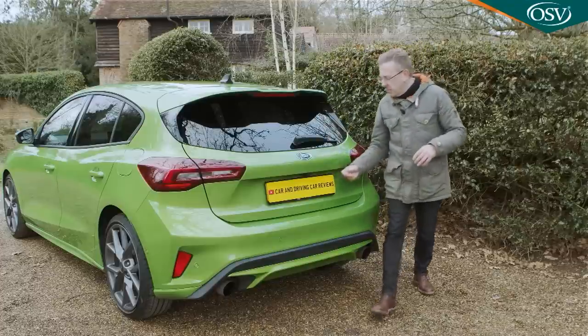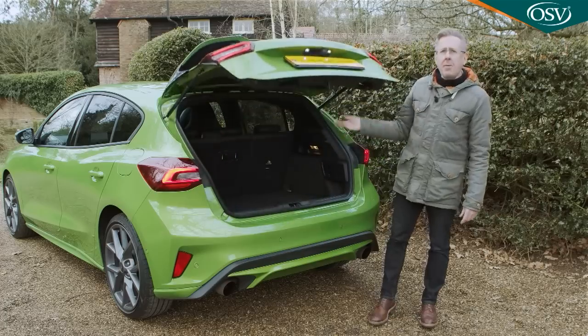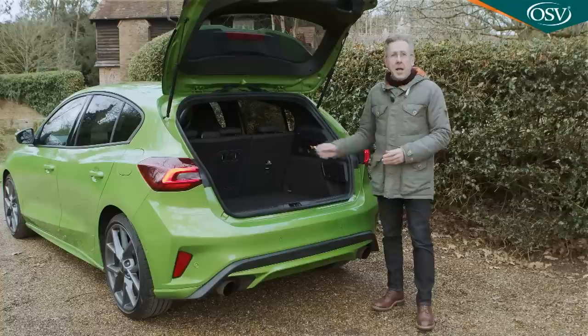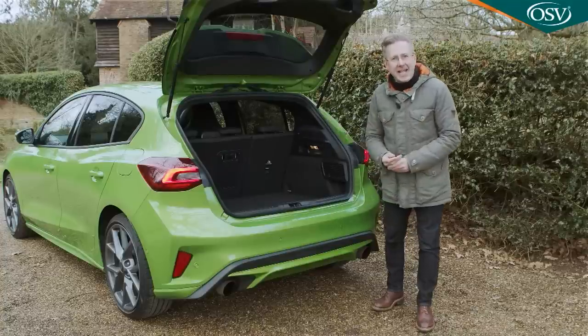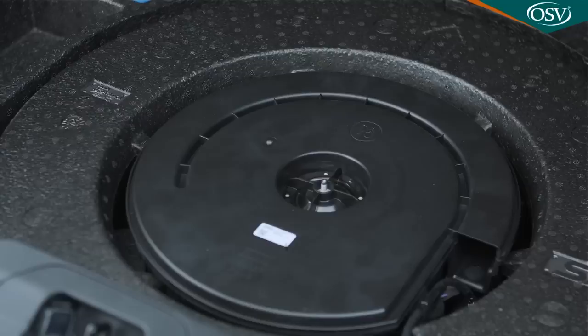Anyway, yes, the boot. Now, this fourth generation Focus ST has proved to be the only one designed to date with a relatively class-competitive level of cargo capacity, though by segment standards, it still isn't anything to write home about. Load to seat back height in this hatch model, and you get 290 litres, 68 litres less than a lesser Focus would offer because of the room needed for this flagship model's B&O premium audio system underfloor subwoofer.